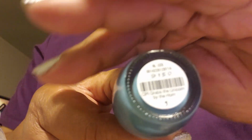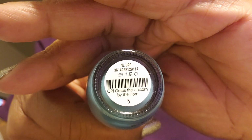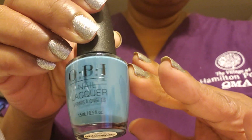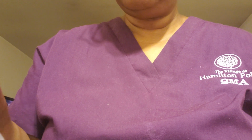And another one that I like, a nice murky shade, is OPI Grabs the Unicorn by the Horn. They said that this might sell out just because it's called unicorn. And, you know, people are correct. A lot of things nowadays that have unicorn in them do tend to sell out or sell pretty well. Another murky, dusty, tealy blue shade. I find that I really like these in the fall. And I'm very happy there's no damage thus far considering how they sent this to me.